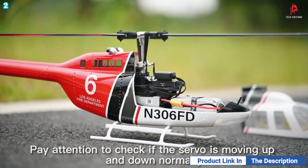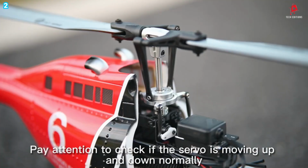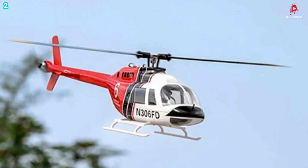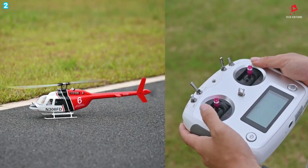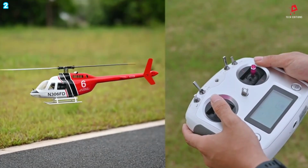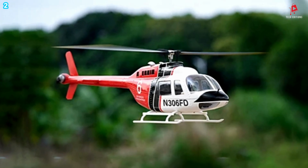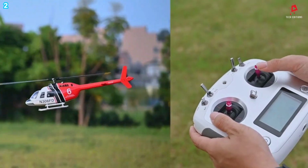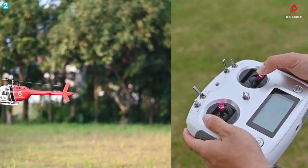Even during low battery scenarios, it features a reliable return to home function to bring the helicopter safely back to you. This helicopter utilizes a 700-level FBL rotor design, which enhances control and stability compared to traditional 450 LDFC rotor structures. The robust 470L level shafts provide durability for smoother flight operations, even in challenging conditions.